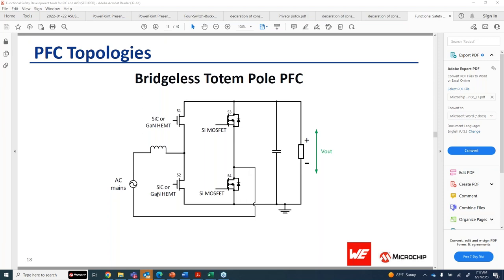If standard MOSFETs are used on the high frequency switching leg, you don't get maximum efficiency because of issues due to things like losses and reverse recovery of the body diodes of a silicon MOSFET. So to make this work efficiently, we typically use wide band gap transistors such as silicon carbide or gallium nitride on the high frequency leg. Also, since the switching and control schemes for this topology are very complex, digital controllers like the dsPIC33 series are used.